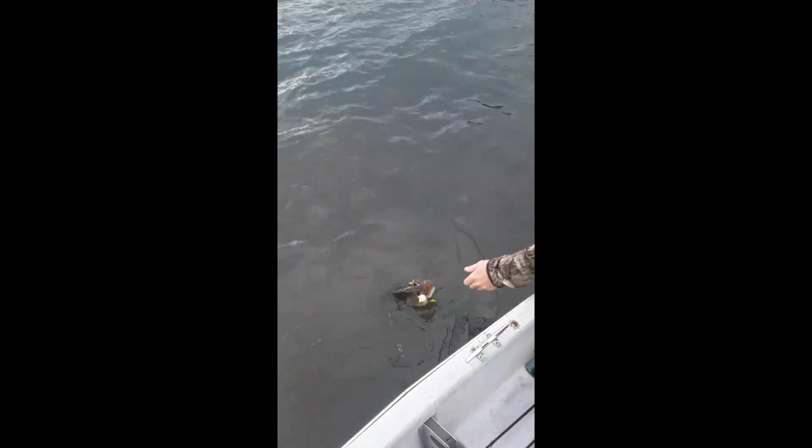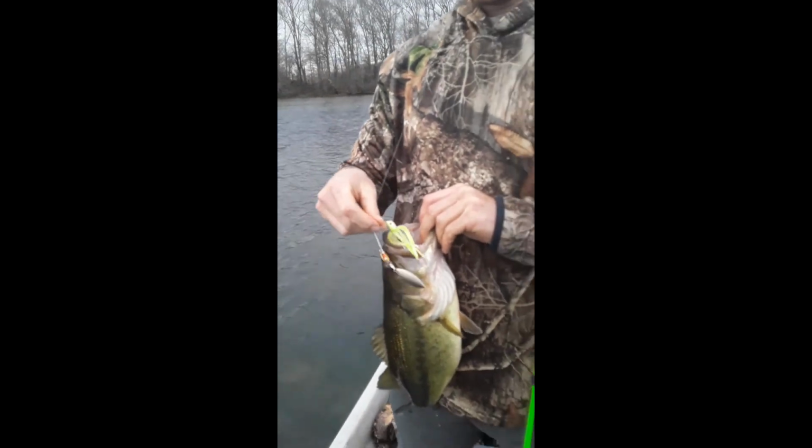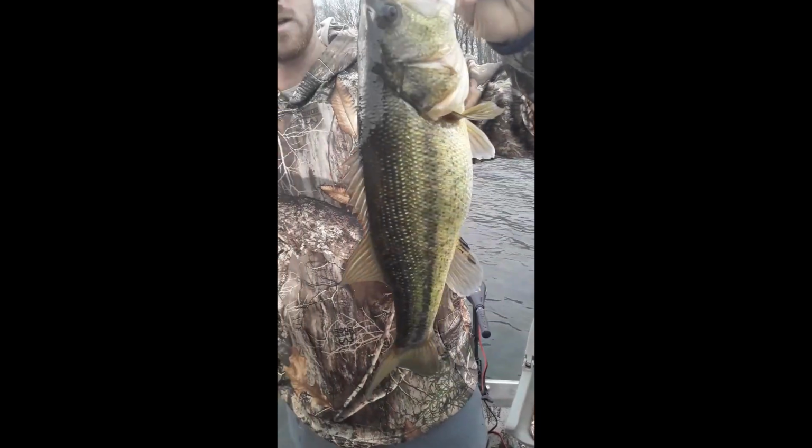He's about 4 pounds. Good job, son. Don't you jump. Oh, he's all right. You got him. Hooked good. He's hooked. Oh, yeah. Yes, sir. The fat daddy. That one. Woo! Show that belly off on that bad boy. That same spinnerbait. Turn it around. I see that big fat belly.